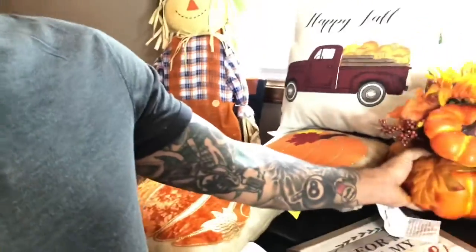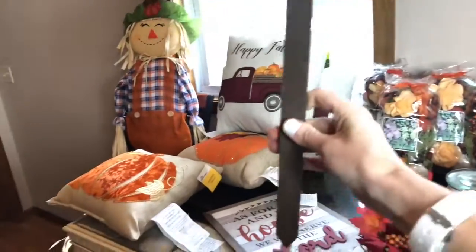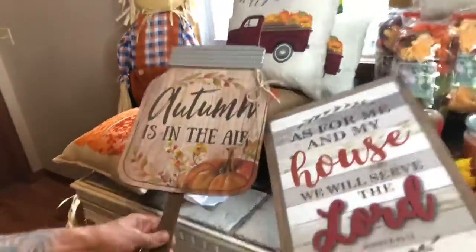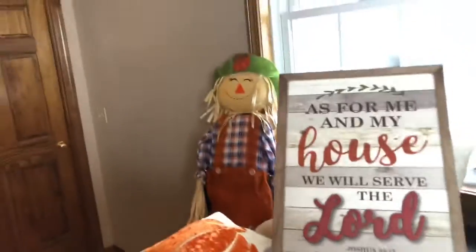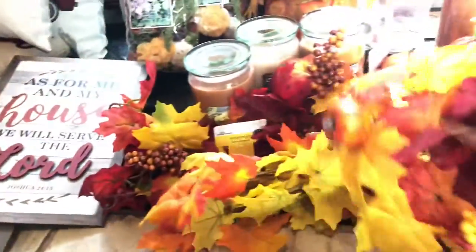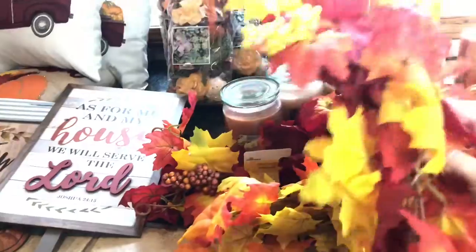We got two cute little signs. Autumn is in the air. Probably keep them in the house. And you gotta hold them up for me. And then we've got this one here, which I thought was really pretty. I got a ton of this festive fall garland.